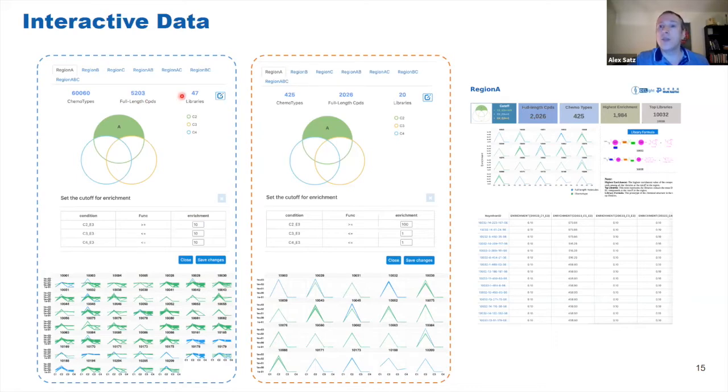You could then choose to be a bit more specific. And you could say, I want the enrichment in condition 2 to be at least 100-fold, and I want the enrichment in conditions 3 and 4 to be less than 1. So you're looking for hits that are potentially more potent and more selective for condition 1. And in that case, you now have 2,000 potential hits across 20 different Dells.